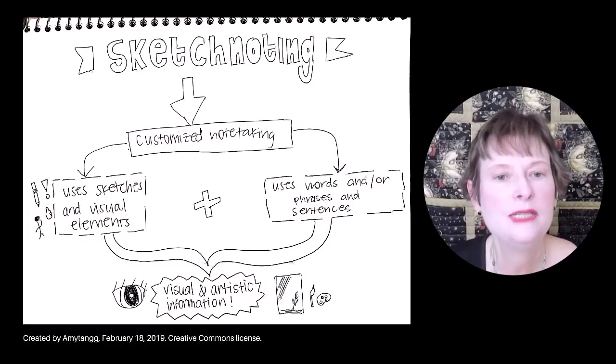If you're a visual learner, you prefer to learn from visual presentations that include diagrams, images, pictures, animations, and videos. You probably don't get much benefit from a book or a podcast, but you're all in for a video. You might like to take notes using sketchnoting, also known as visual note-taking, and you can see an example on the screen.